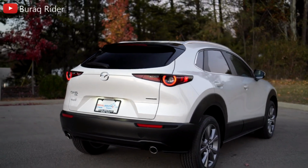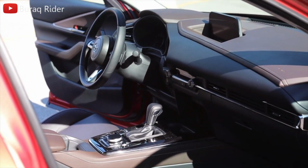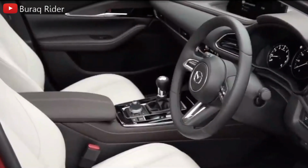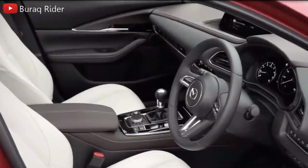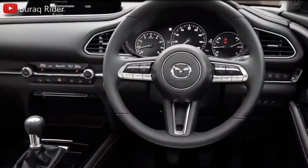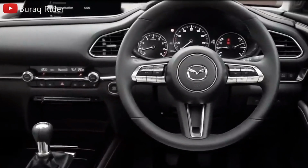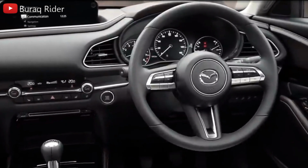Where the CX-30 does dip a bit below average is in its cargo capacity. The Seltos, HR-V, and Trailblazer all have measurably more luggage space with the rear seat folded or in place. The CX-30's swoopier shape involves some trade-offs. It isn't as easy to climb in and out of as its boxier rivals, and rear visibility is a bit compromised by a thick rear pillar and relatively small window.